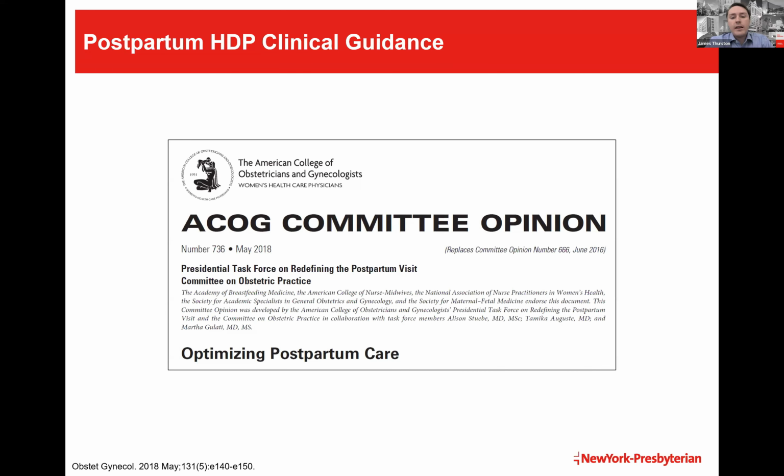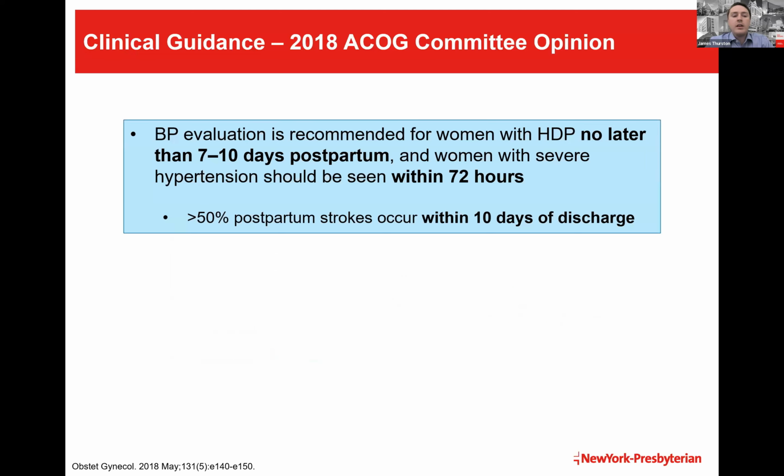So in this 2018 committee opinion article from the American College of Obstetricians and Gynecologists, they offer some guidance on how we can actually optimize care in the postpartum period. And they say that blood pressure evaluation is recommended for women with hypertensive disorders of pregnancy no later than 7 to 10 days postpartum. So around the first week postpartum. And women with severe hypertension, so think preeclampsia with or without severe features, should be seen within 72 hours.